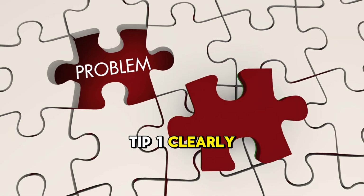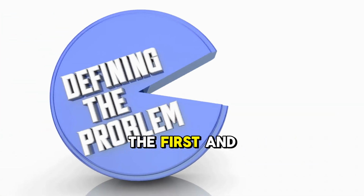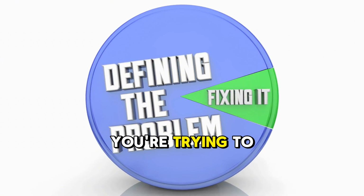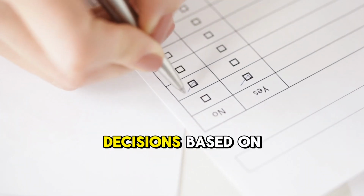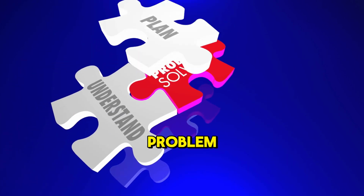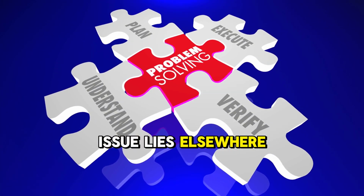Tip 1. Clearly identify the problem. The first and most important tip is to precisely identify the problem you're trying to solve. Often, we make decisions based on the wrong questions. We search for answers to one problem, while the real issue lies elsewhere.